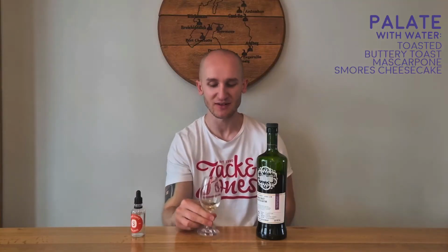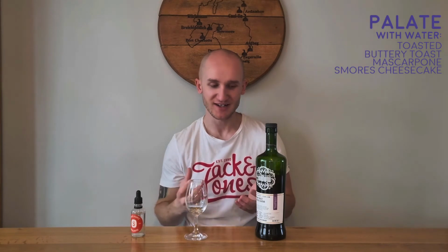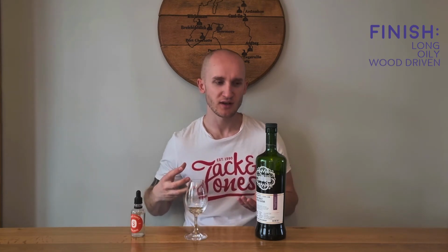I think that's definitely what, if I close my eyes and think, that's what I'm getting, a nice s'mores cheesecake, nice crumbly biscuit, maybe to relate to that starch, that bread element. Yeah, quite nice. It's kind of transported me a little. The finish is long. It's quite oily finish, quite wood driven. It is like a kind of wood varnish.